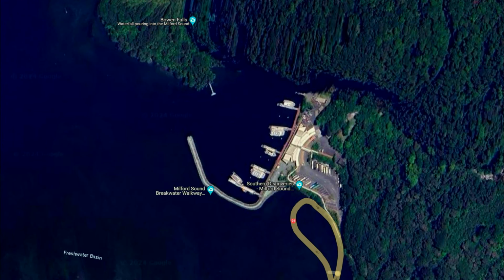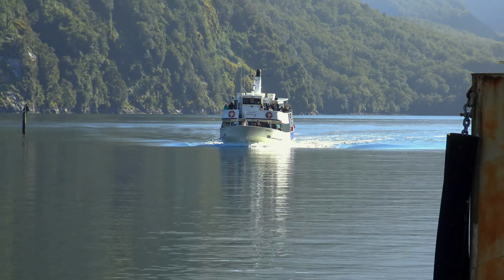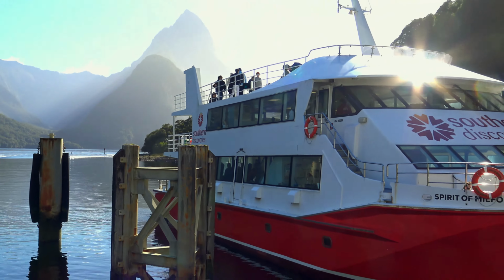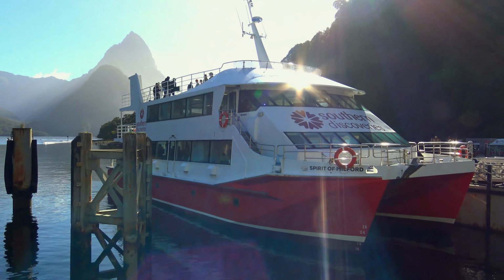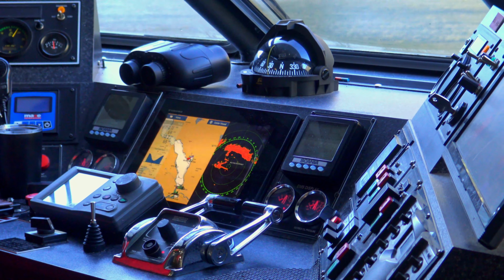We finally arrived at the marina for Milford Sound. This is one of the other tour companies, and this boat on the right was our ride for the day. This is Captain John, and he is going to pilot our boat today.